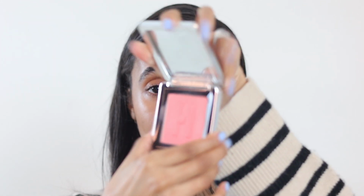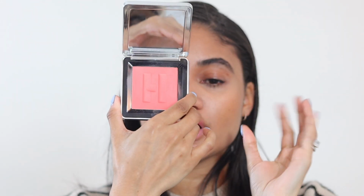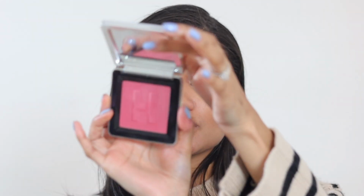The shades I have in the old packaging, I should say, are Pomelo Peach, which is the spring blush of dreams. This is my obsession. And also this one, Hibiscus Haze, which is just gorgeous. A very little bit of these blushes goes a long way because they're very pigmented, so you really barely have to dip in to build up the color, if at all.